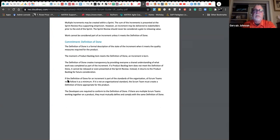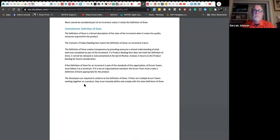And notice here it says, if a definition of done for an increment is part of the standards of the organization, all Scrum teams must follow it as a minimum. So if you had a working agreement, a team of teams or something, and everyone came up with a common definition of done across multiple teams, everyone should follow it.